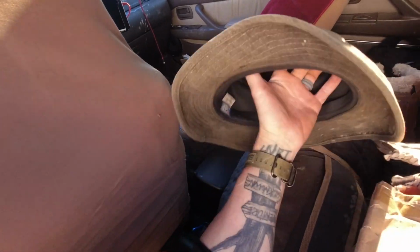Oh no, my adventure hat. That's not what an adventure hat is supposed to look like. Look at the dirt on it. That's all cat mud, by the way. So yeah, definitely not Bruiser.